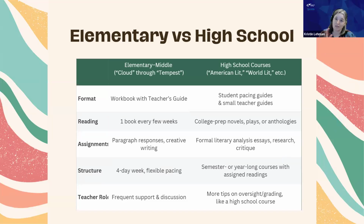So elementary to middle school all has the same layout, thick workbooks with a lot of information in them. Once we get into junior high, we actually have to split the workbook into two because it's so thick, so you don't have to carry it all around. We have one semester per workbook. And then once you get to high school, all of a sudden it jumps down to a lot smaller. It looks really tiny because it's more of a guide.